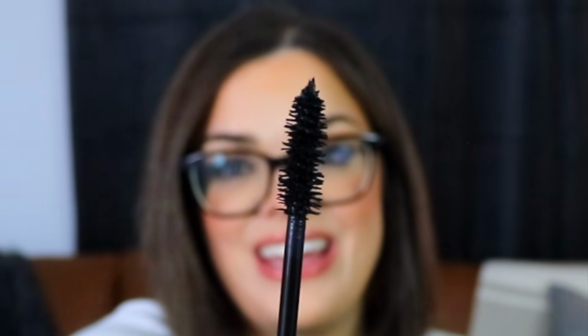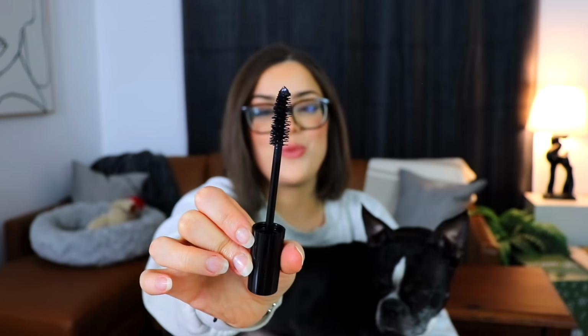So this is the I Heart Extreme Volume Mascara. Oh, but I like that one. That looks like a daggone Christmas tree at the end of that stick. That is a big fluffy fuzzy wand, and that is exactly what I like. It smells kind of good. It smells kind of like chocolate, but not really.